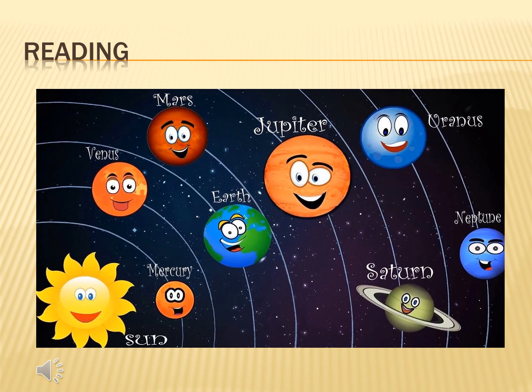9.1, our solar system. We are in a solar system. In our solar system, the star that the Earth orbits is called the Sun. So, the Earth orbits around the Sun. There are a total of 8 planets that orbit around the Sun, and those are Mercury, Venus, Earth, Mars, Jupiter, Saturn, Uranus, and Neptune.